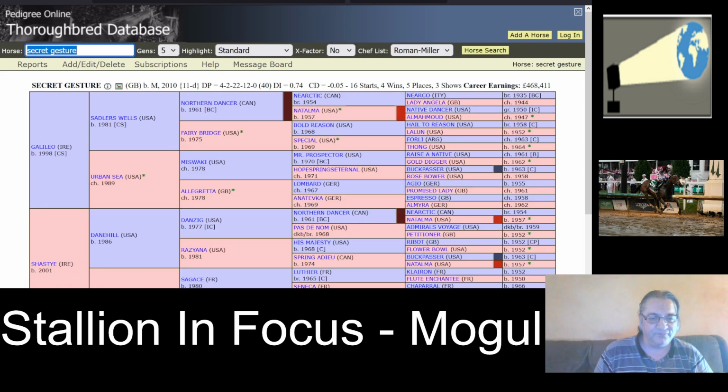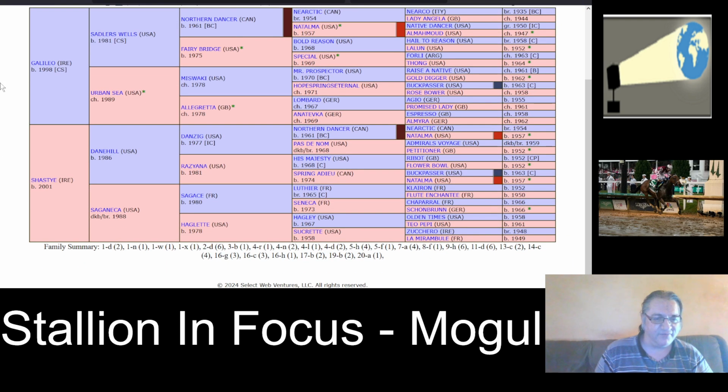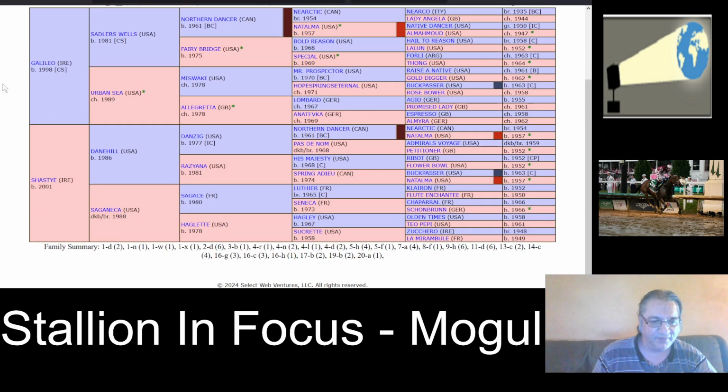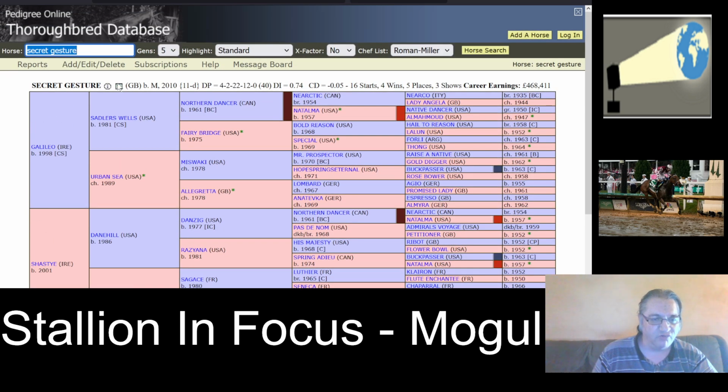Secret Gesture, a mare foaled in 2010, another replica really, apart from being a female version of the horse, sired by Galileo out of a dam called Shaste again. Secret Gesture, another good career, 16 starts, 4 wins, 5 places and 3 shows, 12 of 16 starts in the first 3, managing to win £468,411. Again, a good career.